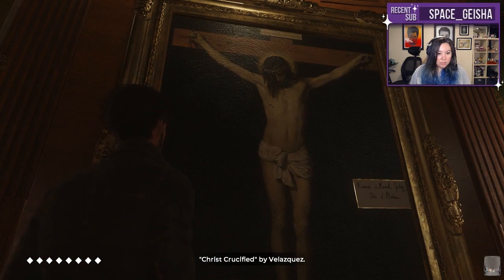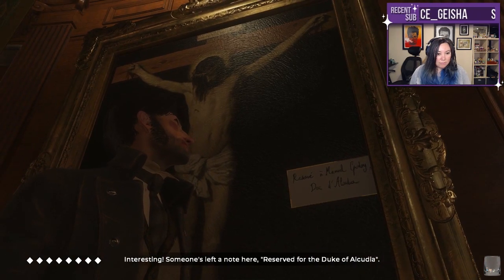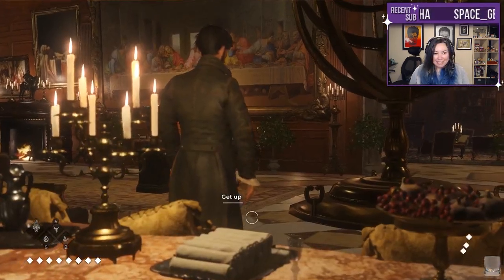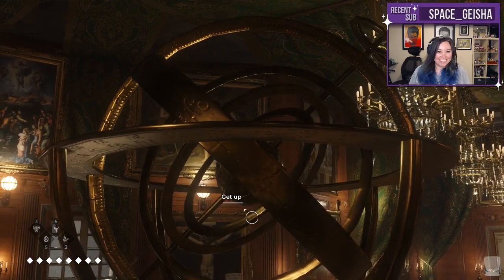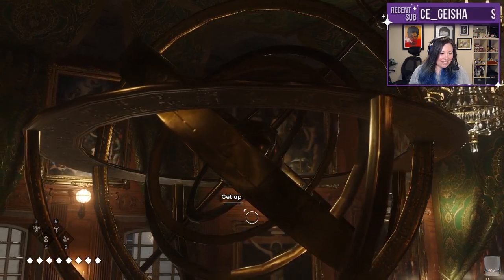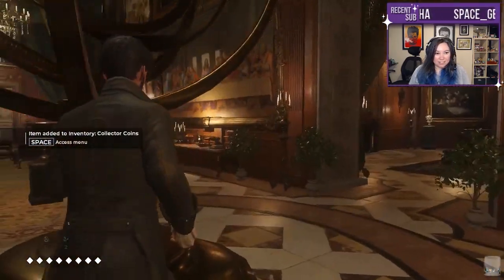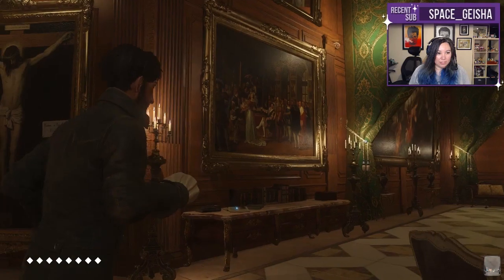Christ Crucified by Velasquez. Look, someone's left a note there. Reserved for the Duke of Alquidia. Fired again, Dunk. First day on the job? I doubt that. Dude, this library is insane! Look at this astrolabe. It's crazy. Or is it astrolabe? I don't know how to pronounce it. Okay, so let's keep looking down this room. I'm sure whatever we are looking for is in there, so I don't want to get too crazy.